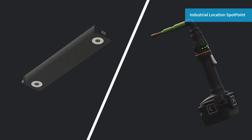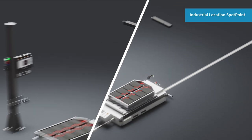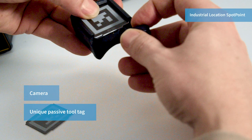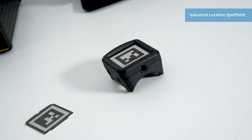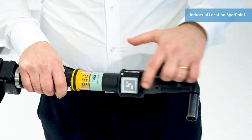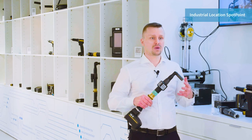Let's look at the Industry Allocation Spot Point, or just ILS, a system based on vision technology. The system consists of a camera and a unique passive tooltech. Why is the passive tooltech so important? Thanks to a tag, we exactly know where the tip of the socket is. For the best ergonomics, we also provide more options where to place the tags.